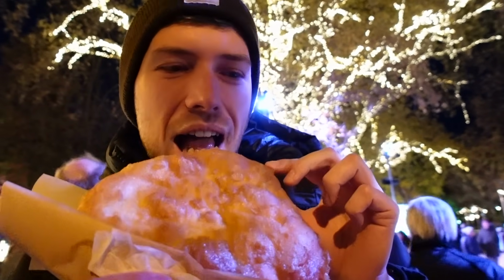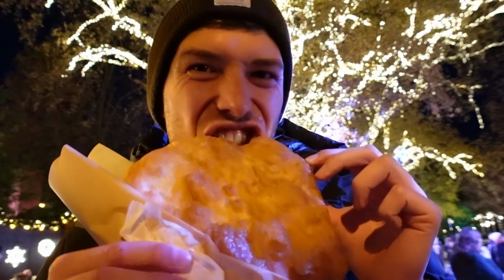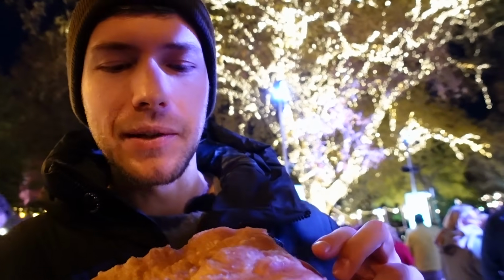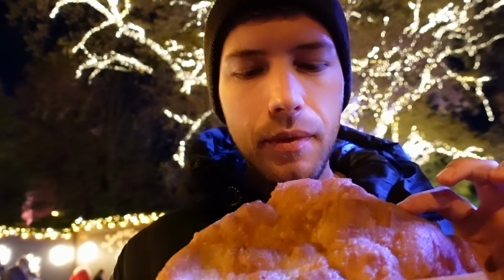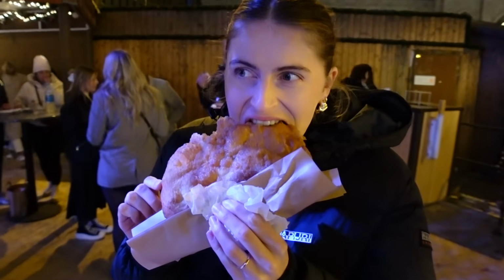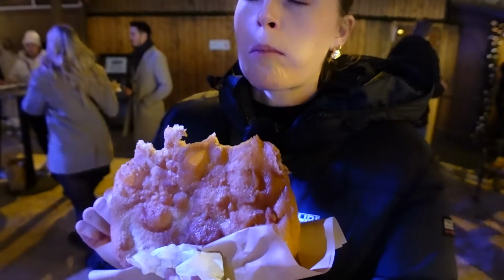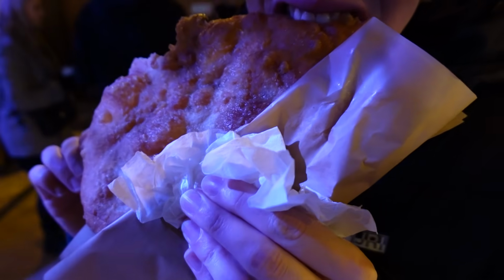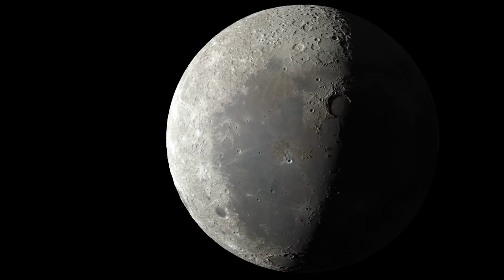So it feels crunchy. Let's see if you can hear. Really nice flavor. It's like a garlic bread. Maybe next time in a different Christmas market, we're gonna try with cheese as well. I think I'm gonna really, really like this. It's not actually too garlicky. I was afraid that it would be like intense. I like the edge. If you look very, very close, it looks like moon soil.